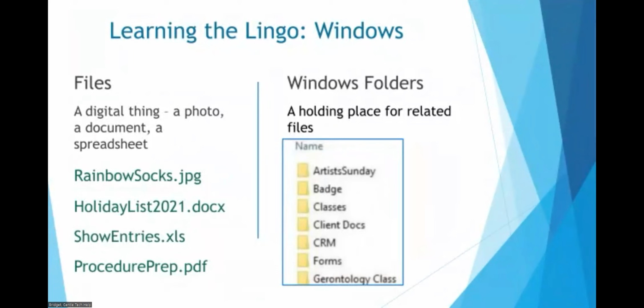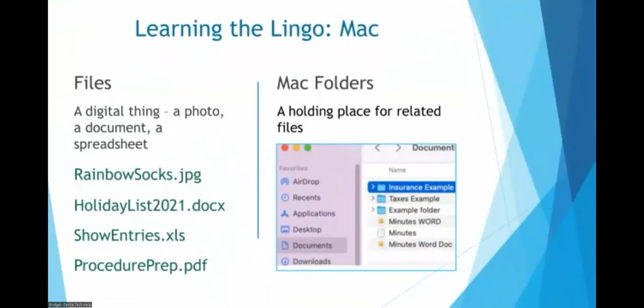So this is what it would look like on a Windows machine. And we're going to look on our Windows machine later. It's very similar on a Mac, slightly different, but very similar. Their folders are blue in color, and the way you see them is a little different. I'll talk to you about where you go to see them, but you could see documents and downloads and desktop. Again, all of these things start with D.